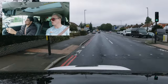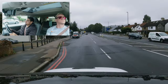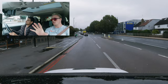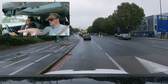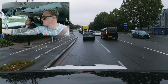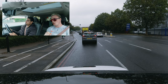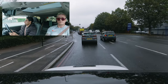Nice mirror checks as well when you're coming into this lane. That's really good. Now, we did have a serious driver fault at this traffic light coming up. So have a look at the road layout. The road markings. Maybe even the traffic light could be helpful. And have a look at the sat nav. So we've got 600 yards to our next junction. So we're going straight ahead. Have a look at the road layout, markings, lanes, traffic light, etc. And follow the road ahead.